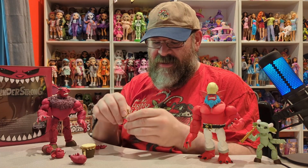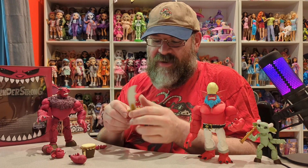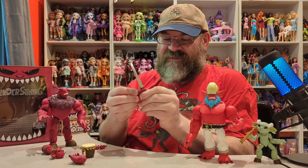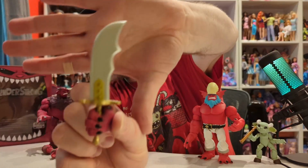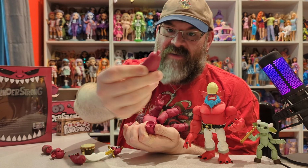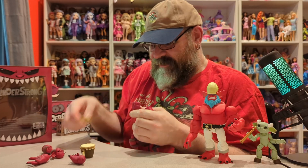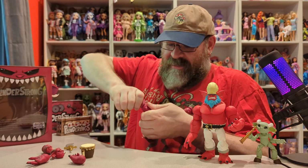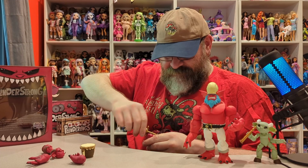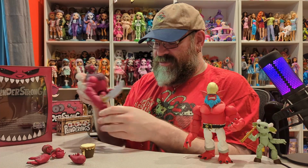Now this sword, the red hands and all the other, most of his body parts are very rubbery, whereas the sword isn't. So that actually works really well, getting him to hold it really easily. So let's try, now that he's warmed up, let's try taking the hands off. Alright, so the hands just pop right off, and I'm going to take the sword out because I don't want it to break. This figure, I will say, does not give me confidence for ordering another one from them in the future.